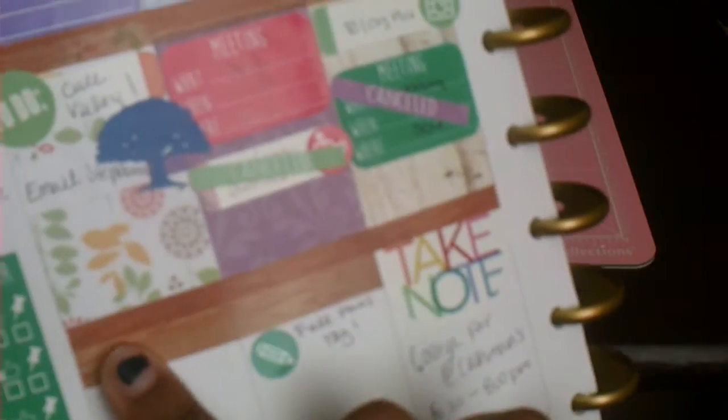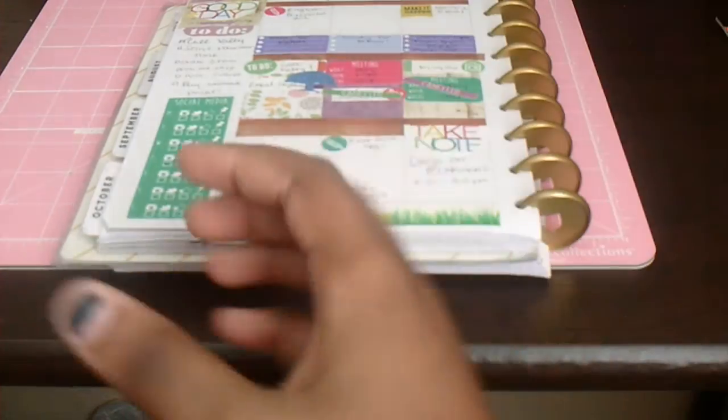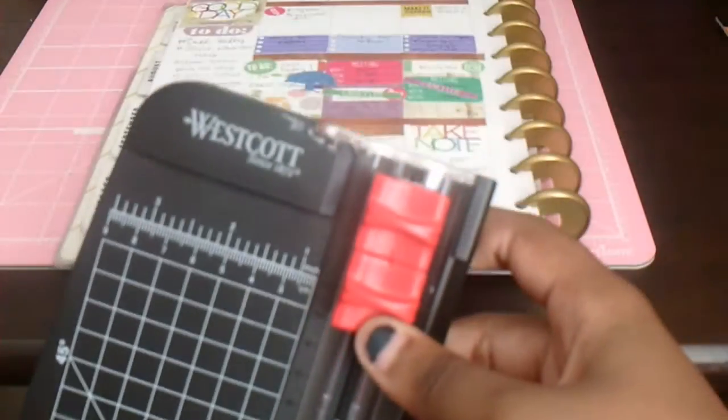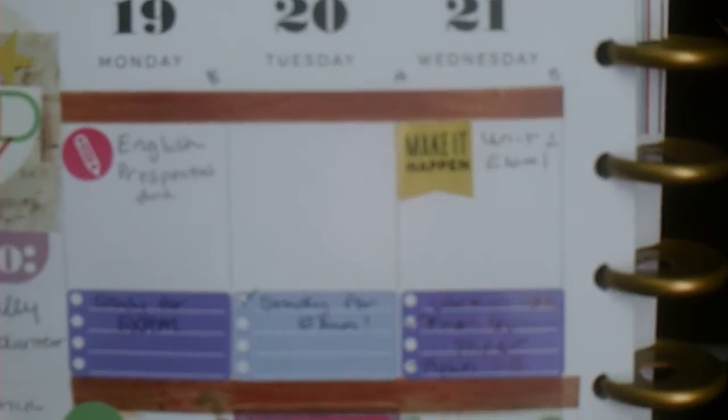Instead, I use washi to cover up the headers, but to do it this week so it didn't take up so much room, I took my Westcott paper trimmer that I just got at Walmart for like $10, and I cut the tape in half. Don't know why I didn't think of that in the first place, but I did that.